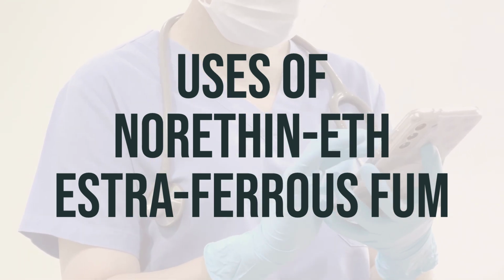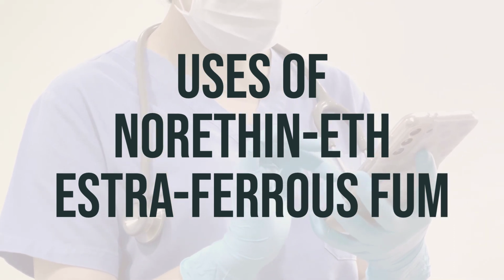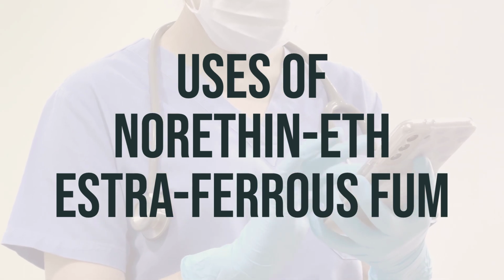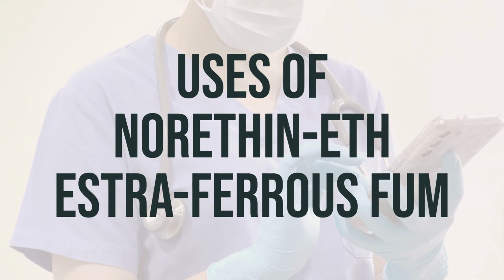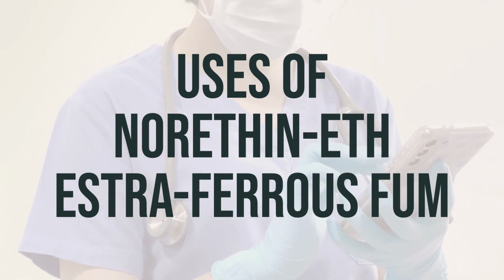Aside from preventing pregnancy, this medication may also make your periods more regular, decrease blood loss and painful periods, decrease your risk of ovarian cysts, and treat acne. It's important to remember that using this medication does not protect you or your partner against sexually transmitted diseases, such as HIV, gonorrhea, or chlamydia.